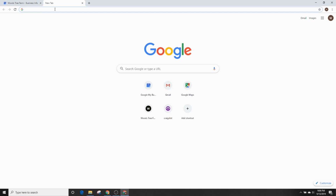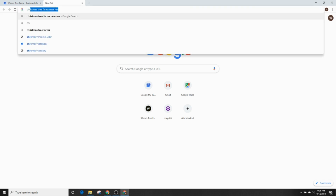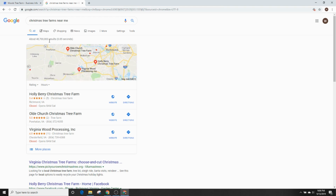We'll hop in Google here for a second and just show what some of this looks like. In my case, if someone searched for, let's see, Christmas tree farms, we'll just say near me, though my own farm is not near me right now. So it'll give me map results based on where I'm located right now, but none of these are actually Christmas tree farms. This one here is closed and is not opening again. And this is actually just a tree lot and not a farm.